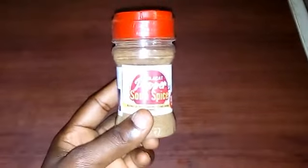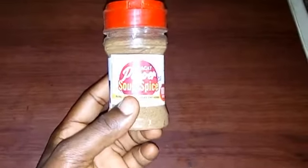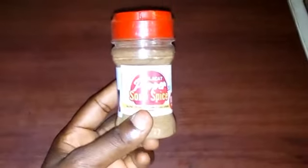So if you patronize us, you're buying from a trustworthy source. So it's what should be in the pepper soup ingredient that is in there. There's also sea salt available. It has mild salty content and it's actually very good as well. So sea salt is also available.